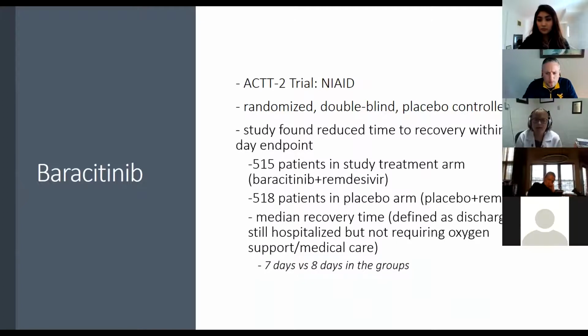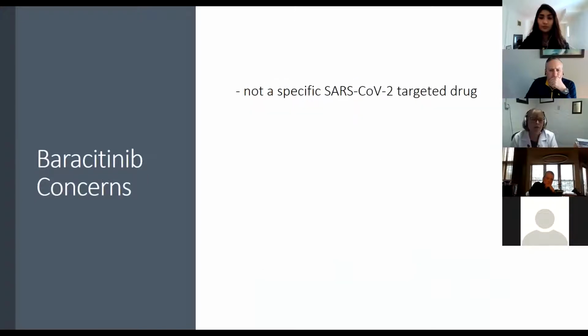What they found was that the median recovery time, defined as either discharged or still hospitalized but not on oxygen support, was reduced, very modestly, 7 days versus 8 days between the two groups. So not a robust difference there, but there was a little bit of benefit seen. And so therefore there was an EUA that was released for that. This is not a drug that is being allocated by the federal government to states individually. And so this is one that would be already available. You could order it if you wanted to in certain patients, but again, it's not getting as much support as the other ones. And the reason for that is a couple of concerns.